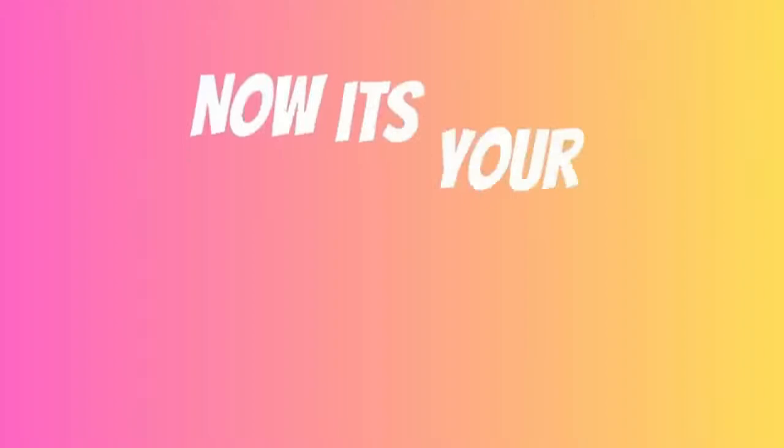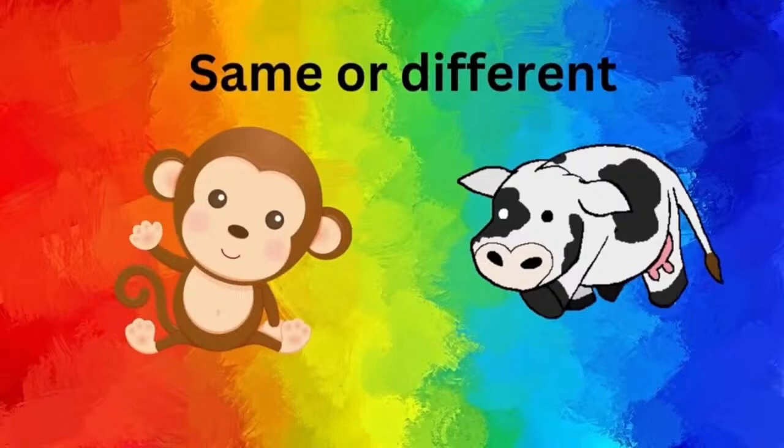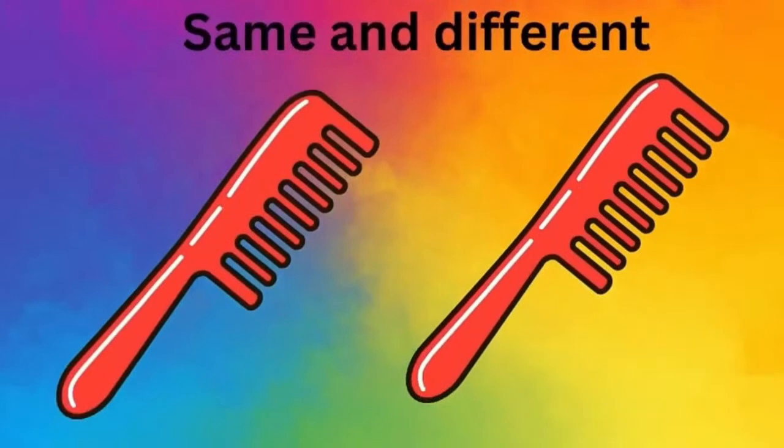Now it's your turn to compare same and difference together. Let's go. Are these animals the same or different? If you chose different, you're right. Are these things same or different? If you chose different, you're right. Are these hair combs same or different? If you chose same, you're right.